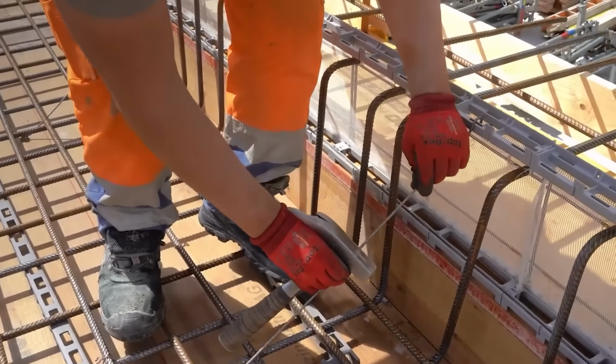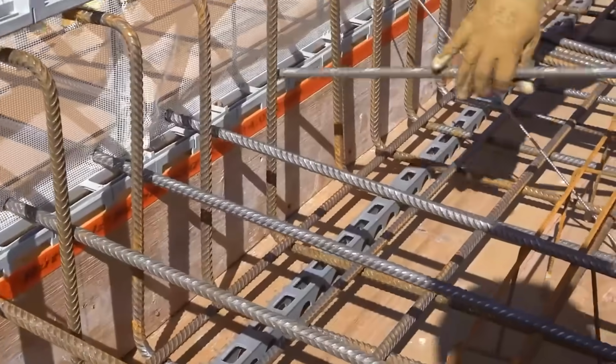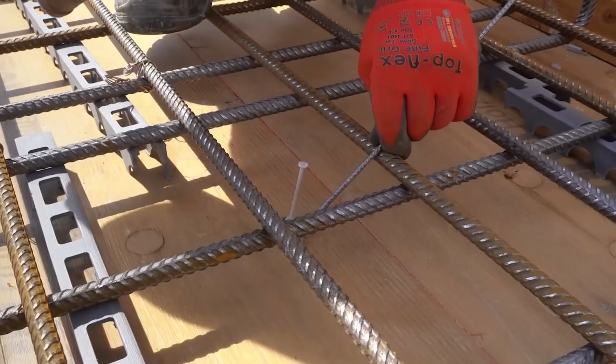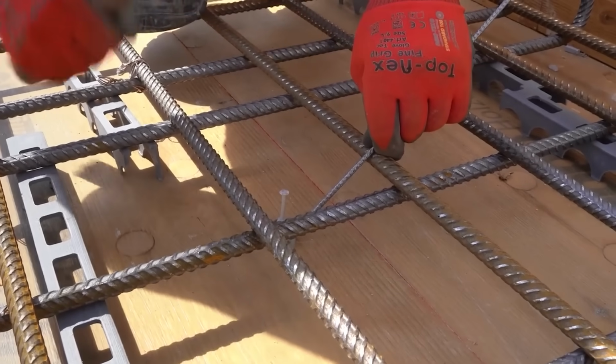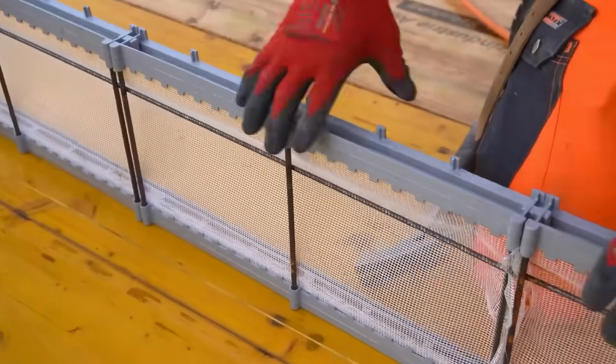Second, this same mesh makes working with rebar much more convenient. Third, the elements are extremely easy to install. They're secured using regular nails. And finally, NetForm is a permanent formwork solution. Would you say that it's enough to call it a revolution?